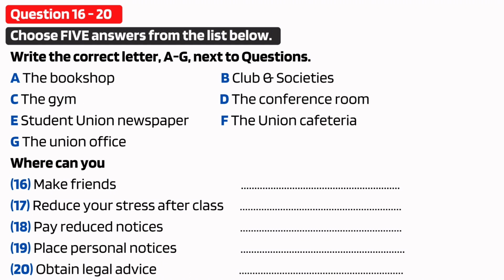Now, let me tell you more about the Student Union and its basic functions. In general, there are three: social, organisational and representational. Let's look at the first one.